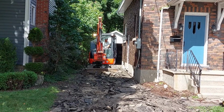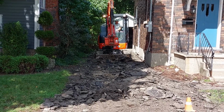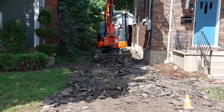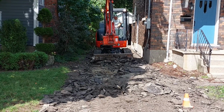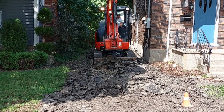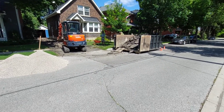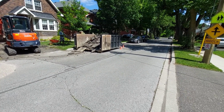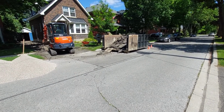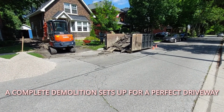Several tons of debris need to be cleared away and gotten rid of in order to get down to the correct level of subgrade to build a proper base for a driveway that's going to stand up to the weight of cars driving on it and last for decades. All this material needs to go somewhere, and with the use of bins and the proper equipment to get this job done, the material is taken off the property. The demolition needs to be done right so as to set up the ground for proper preparation.